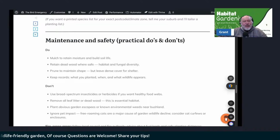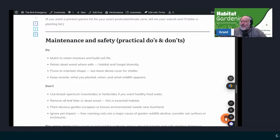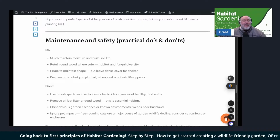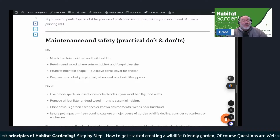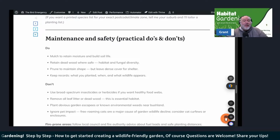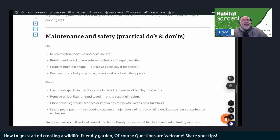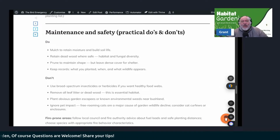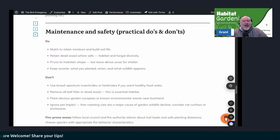When you planted, what you planted, where you got it, and if you know, whether it was seed raised or cutting raised. That's a good question to ask when you are buying your plant material too. Keep a record of what uses different plants or different areas of your garden.